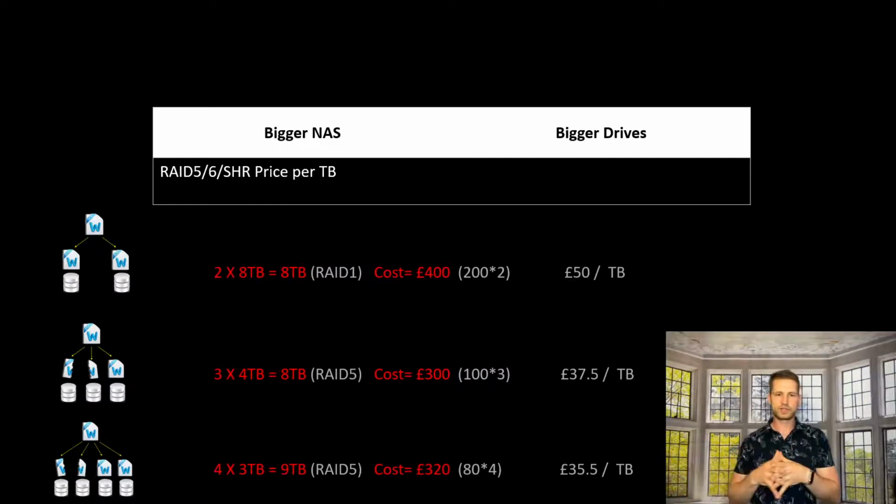Of course, you need to add the NAS cost as well, because a bigger NAS will cost you probably £100 more, or maybe more. And the third thing is, if you add 4 drives, you can see that the price has reduced already down to £35 per terabyte. That's the first thing, price per terabyte.